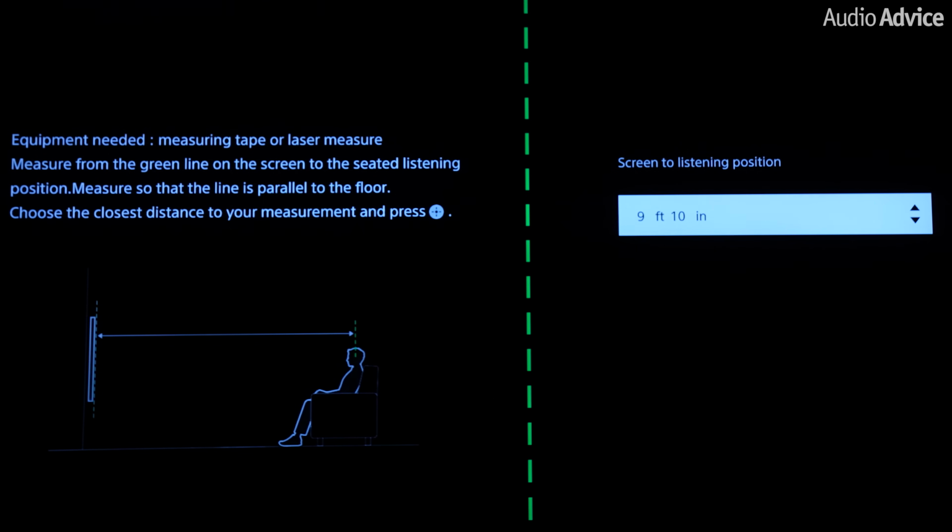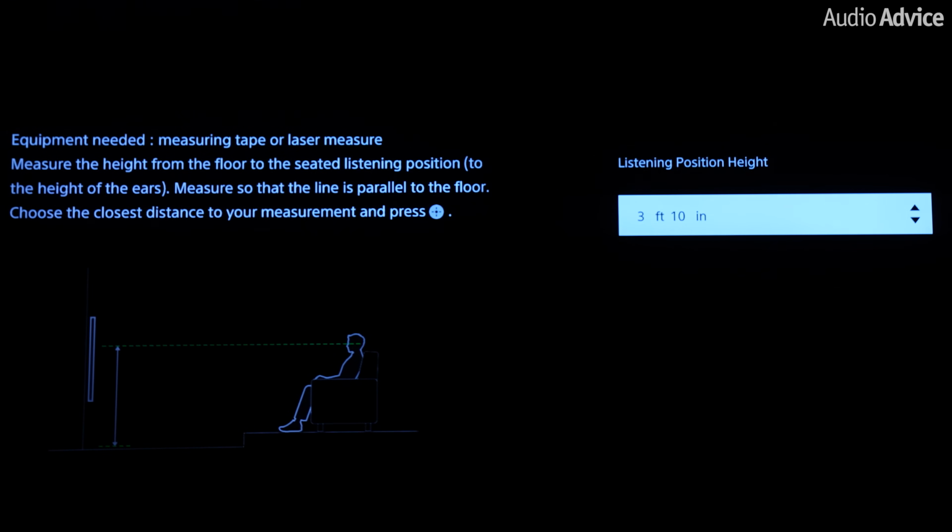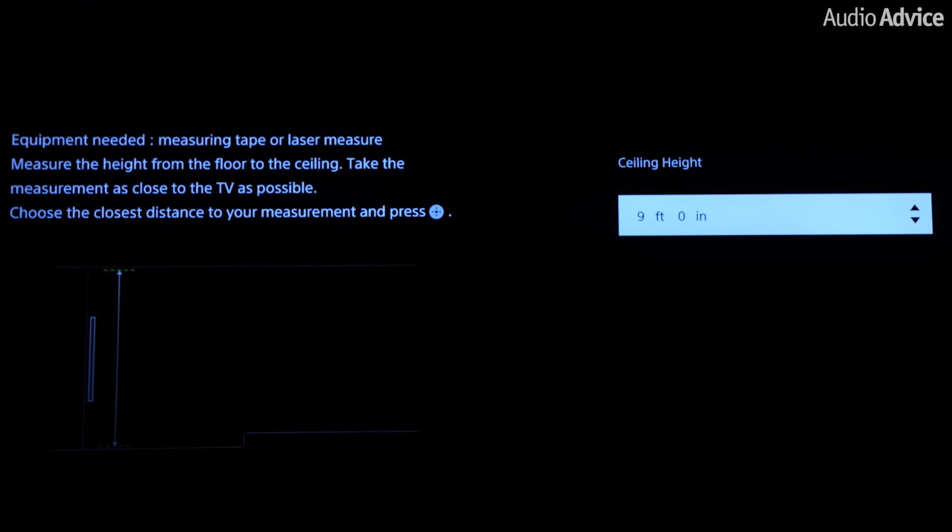You'll first enter the normal settings of where you are from each speaker. That is where almost every other home theater receiver stops, but not these new Sonys. You'll then enter the distance each one is from your screen, and there are some cool green lines that help you get a reference point to measure from. Next, you tell it how far each speaker is off the floor. Finally, you'll input the distance your ears are from both the floor and the ceiling.